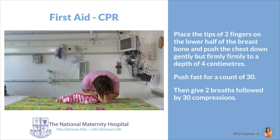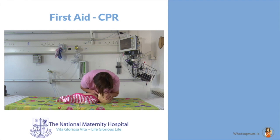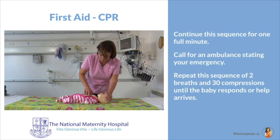Then give 2 breaths, followed by 30 compressions. 1, 2, 3, 4. Continue this sequence for 1 full minute.